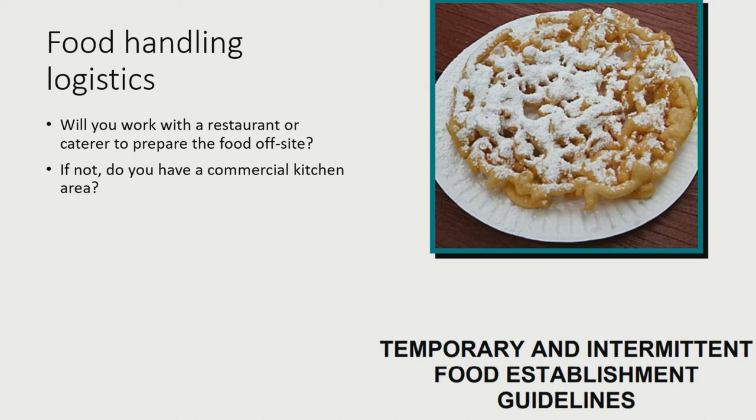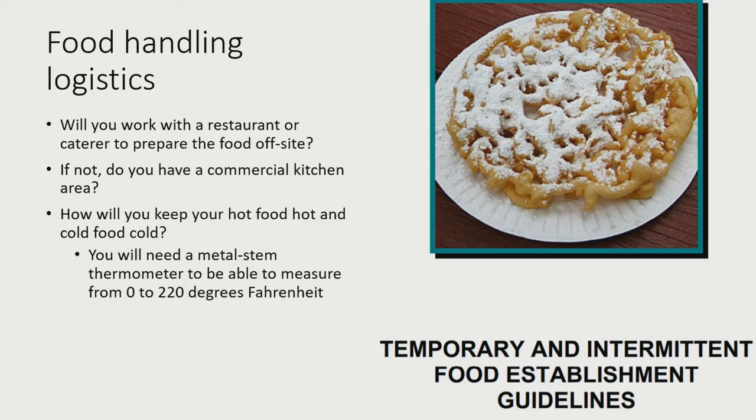So you've got all these requirements. You're going to have a thermometer and keep things monitored. You can only keep them out for so many hours within a temperature range. You have to throw everything away after a certain period of time. That's not going to be an issue because you're probably going to be serving it all at once. But anyway, I already mentioned that.